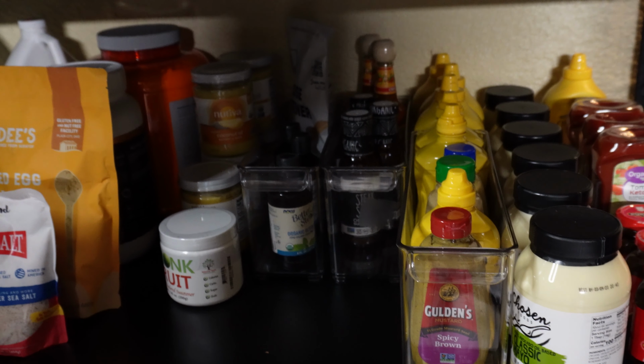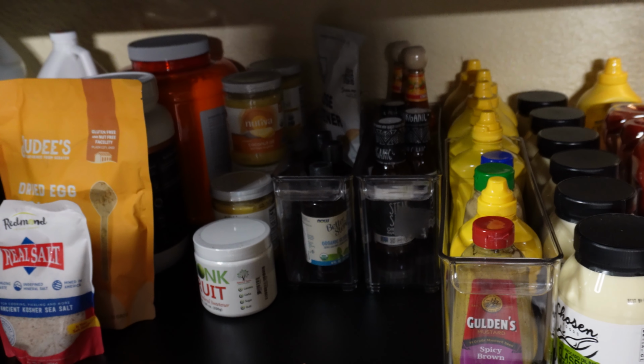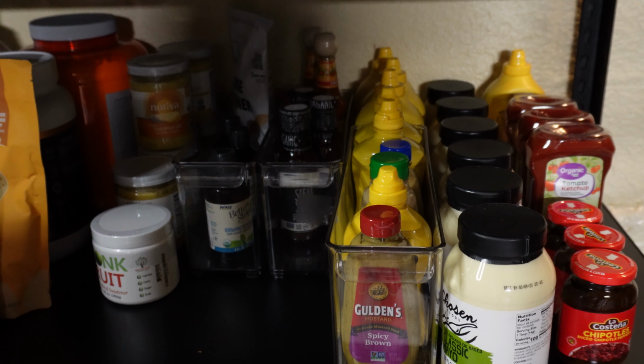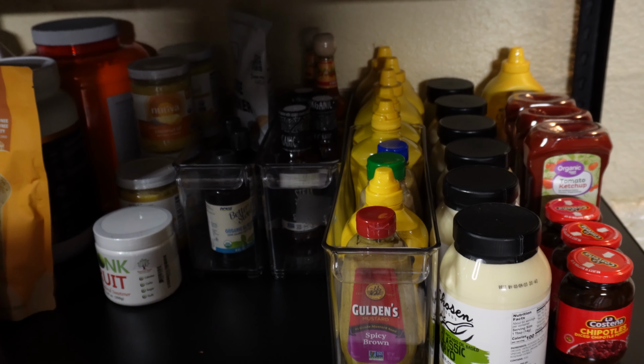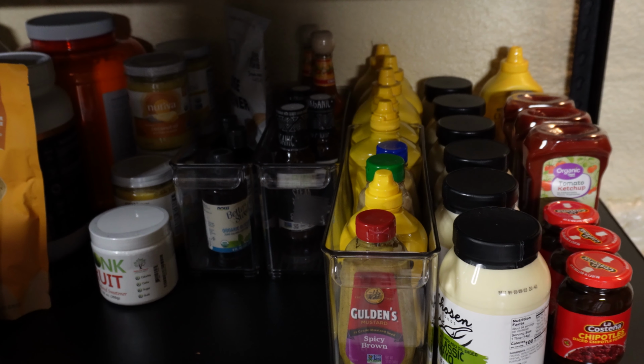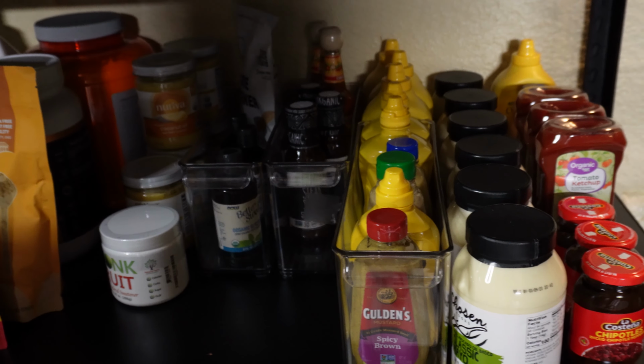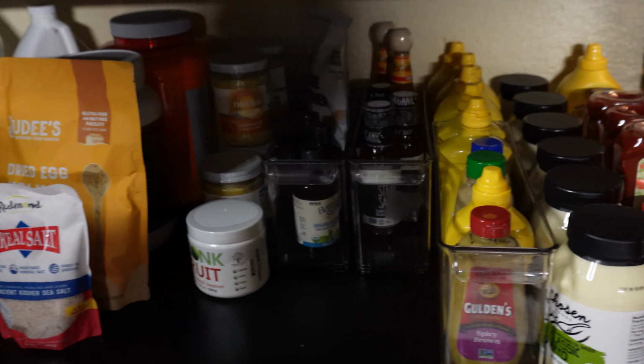I have a mustard video that I was going to post for you this week, and I haven't gotten around to editing it yet, and so I know that's ridiculous. Look at all that mustard. As a canner, I don't know why in the world I am buying mustard, but it seems to be an addiction, so we're going to take care of that.